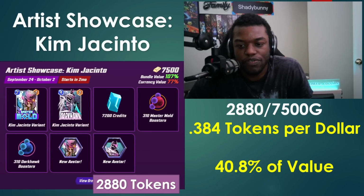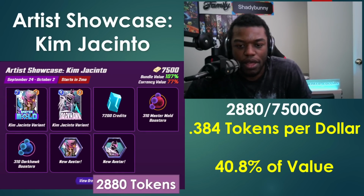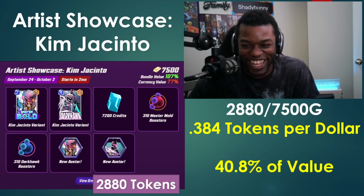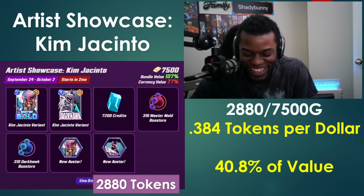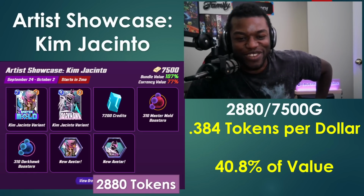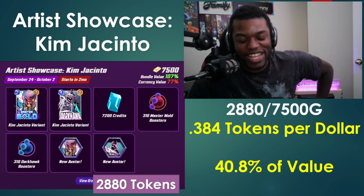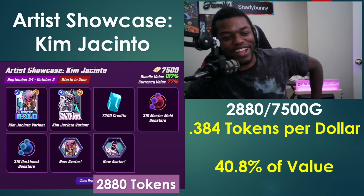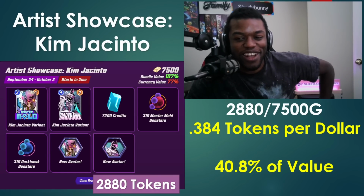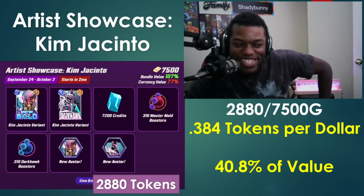And then we have the old Sword and Shields, and then this one with the, I'd love to tell you how much you're paying. Oh my God, let's do that. Oh my, yes, sir. You're paying 2,089 gold for each of those variants. So you're paying 2,089 gold for that master mode variant, and then you're paying another 2,089 gold for that Darkhawk variant. So that's really good to know.